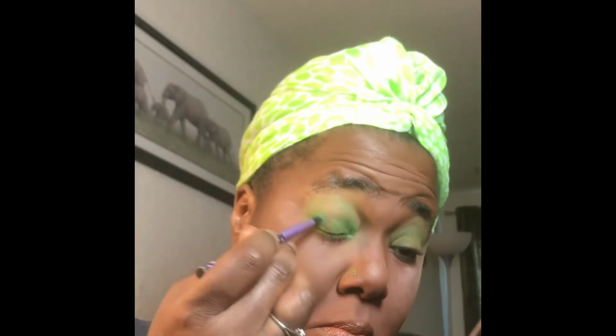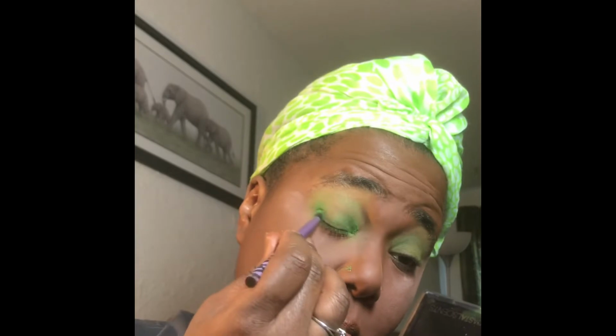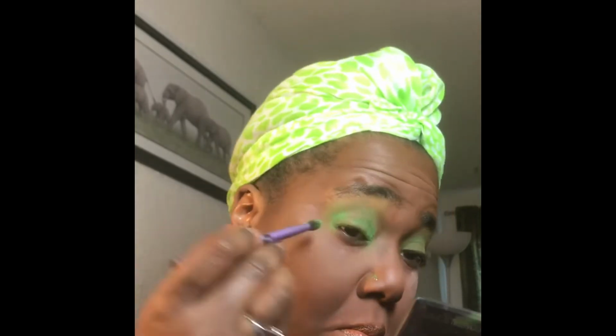I'm just putting this shade on my inner and outer corners. I'm not putting it in the middle just because I know I'm going to be putting a different color there. Just blending with a clean brush.